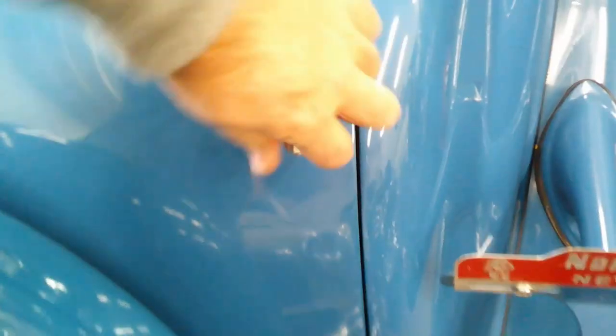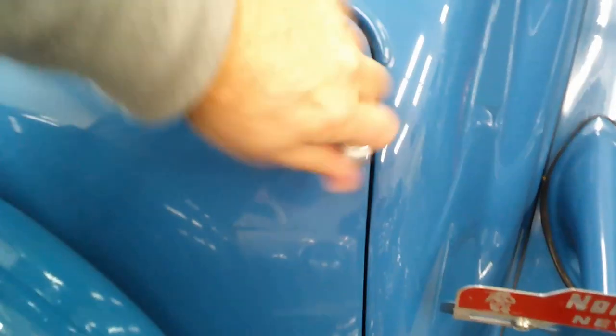This car is even authentic down to the wheels. The wheels are actually different wheels than the 35 Ford wheels from the U.S. It has a different number of spokes. On top of that, the 35 Ford wheels in Germany, they say made in Germany on the inside of them.